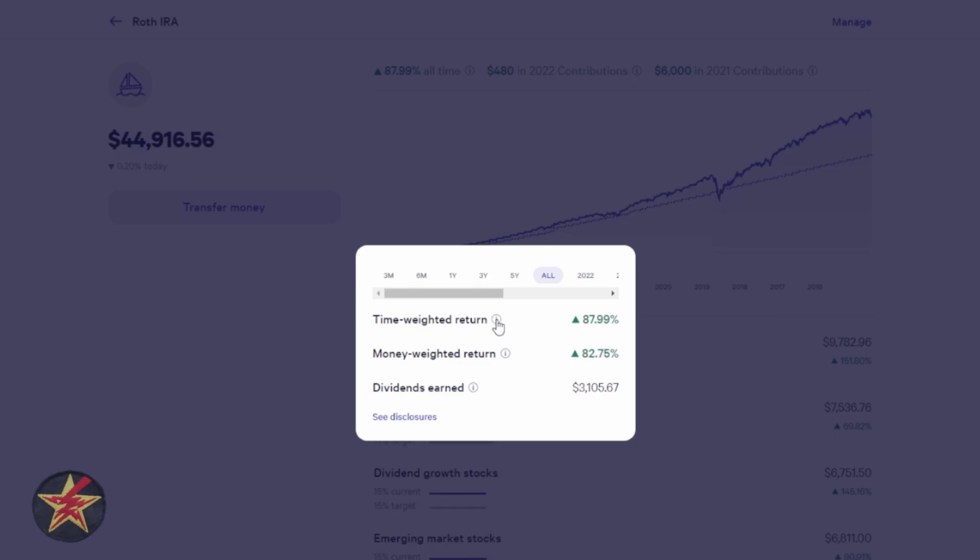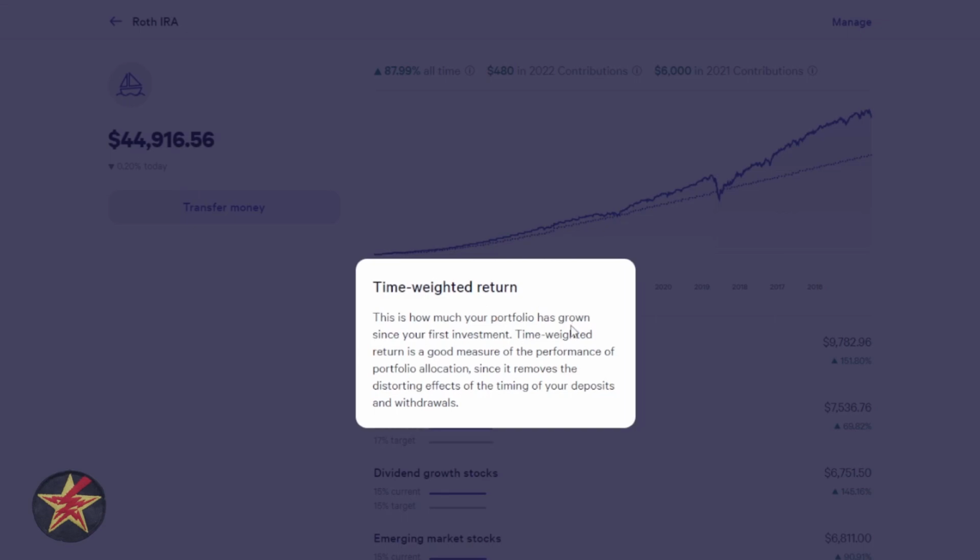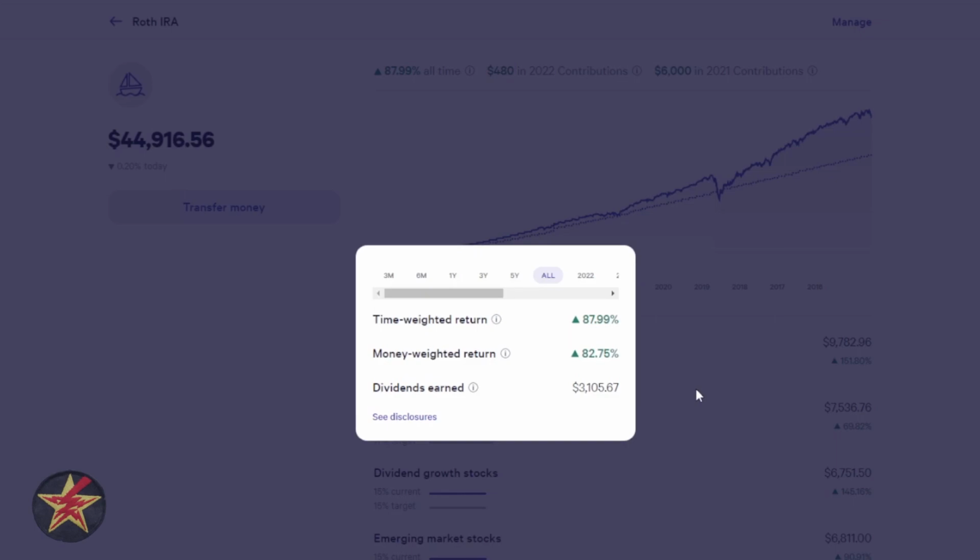And if you ever want to know the difference between time weighted and money weighted, simply click the I and it will let you know the information about that. Again, I covered that in past videos, so I won't be covering that again, but this is a better representation of your portfolio based on the inception of when you started investing money over how many years you've been doing it, as opposed to when money's going in and out of your account.